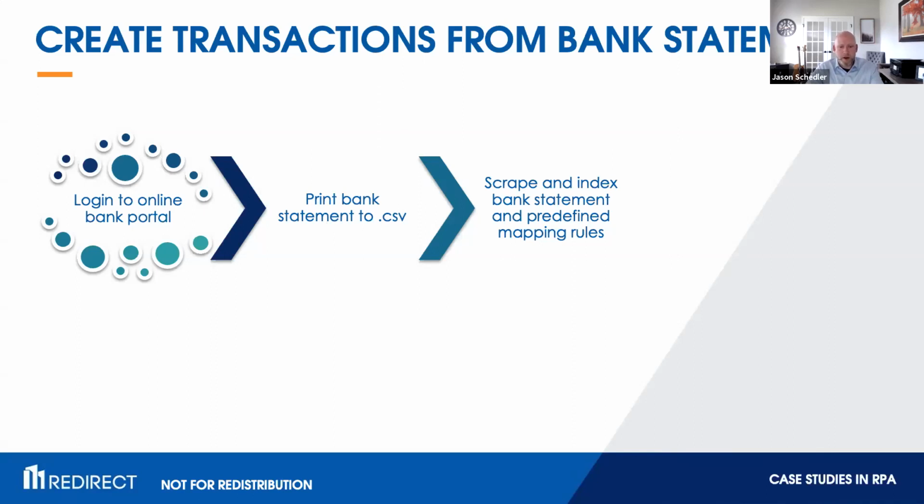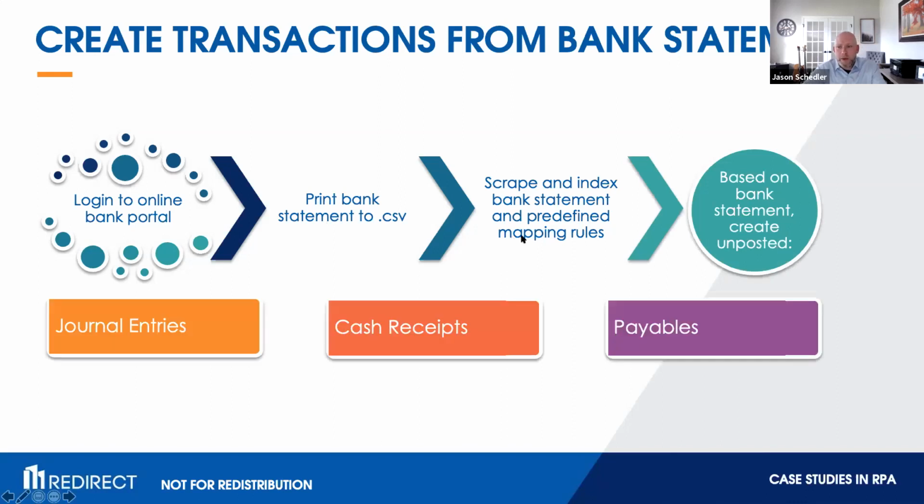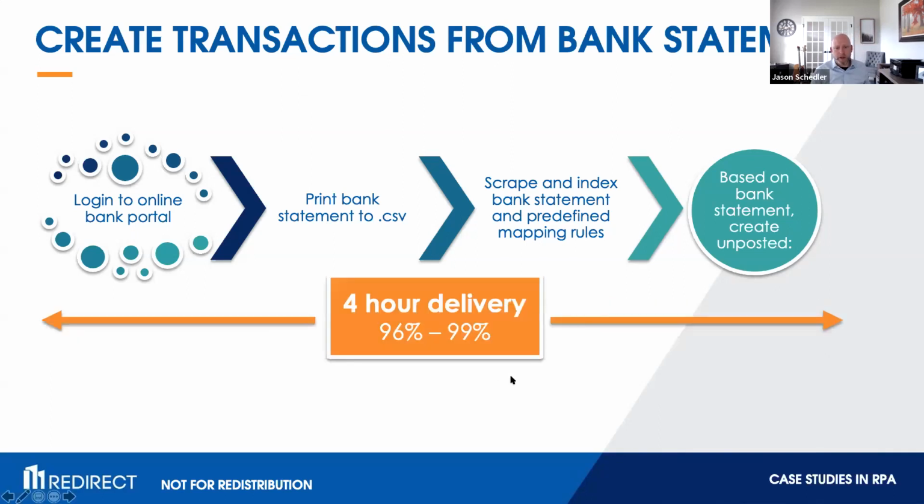So we look at the data and we come up with rules that the bot can use to reconcile. And then based on what happens, the bot will go and create either unposted journal entries, cash receipts, payables, and mark everything reconciled. The end result is we took something that our client was spending 80 hours of people time on, that now delivers the result in 4 hours, and does it from 96 to 99% accuracy, which I know is about as good as it gets.